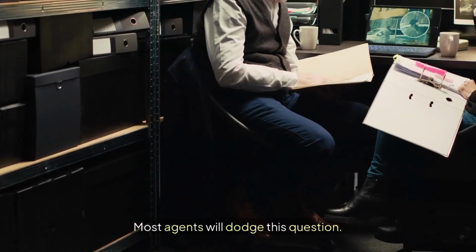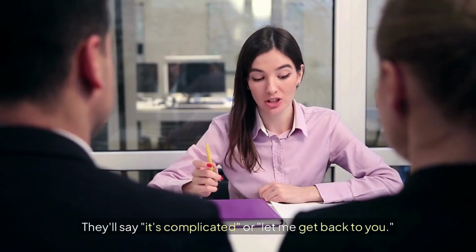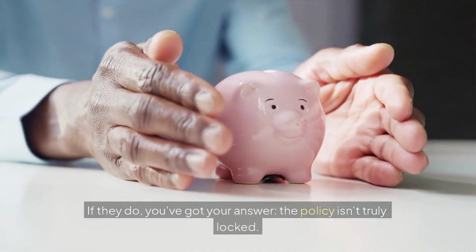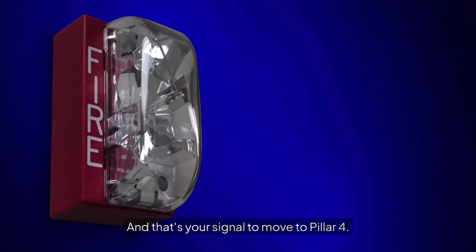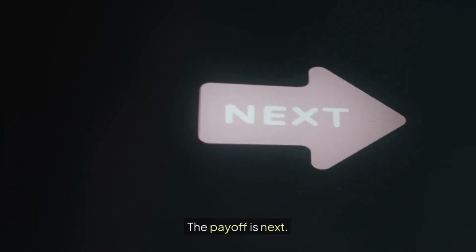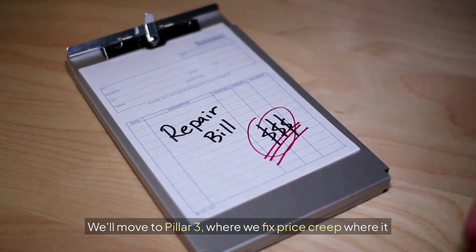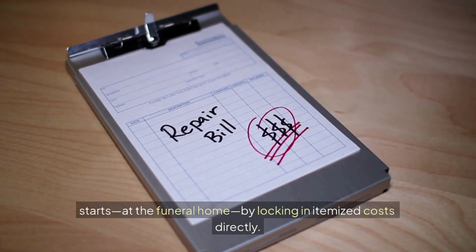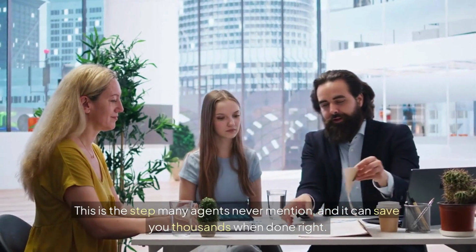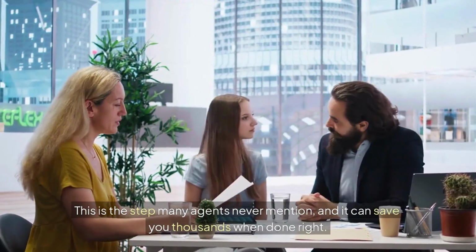Most agents will dodge this question. They'll say it's complicated, or let me get back to you. If they do, you've got your answer. The policy isn't truly locked. And that's your signal to move to Pillar 4. The payoff is next. We'll move to Pillar 3, where we fix price creep where it starts at the funeral home by locking in itemized costs directly. This is the step many agents never mention, and it can save you thousands when done right.